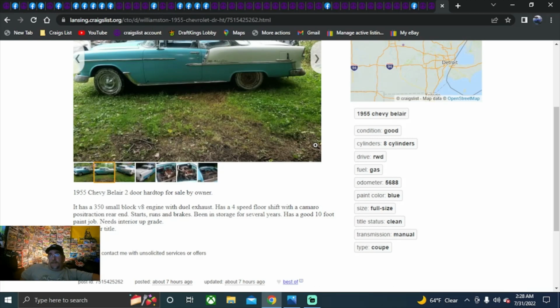55 Chevy Bel Air 2-door hardtop for sale by owner. It's a 350 small block with dual exhaust and a 4-speed on the floor. With the Camaro posi-traction rear end and brakes. Been in storage several years. Has a good 10-foot paint job. Needs interior upgrade. Has a clear title.